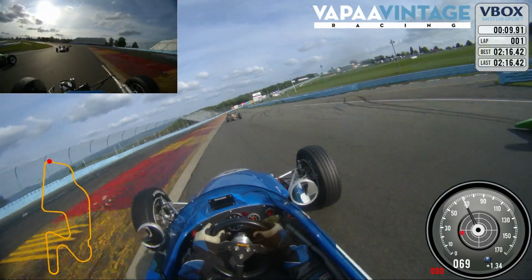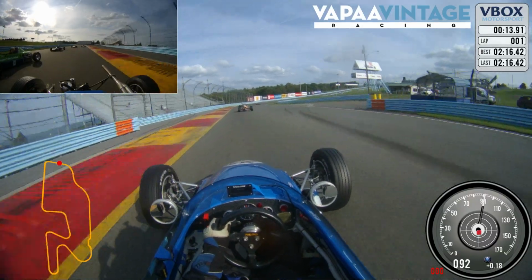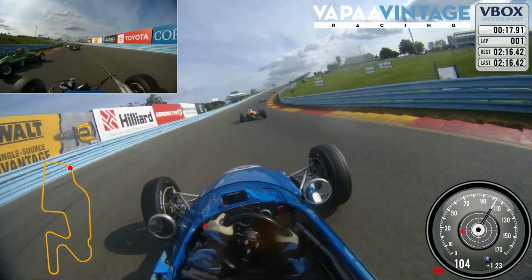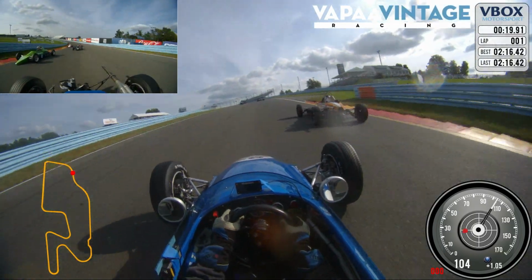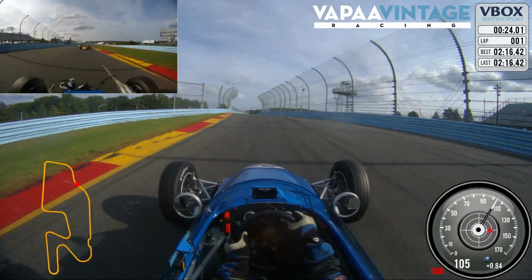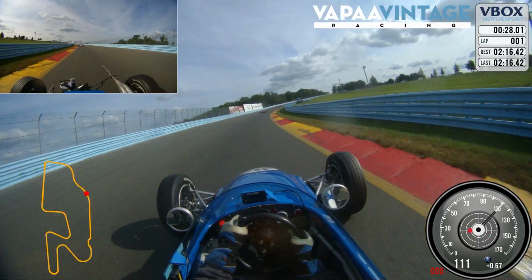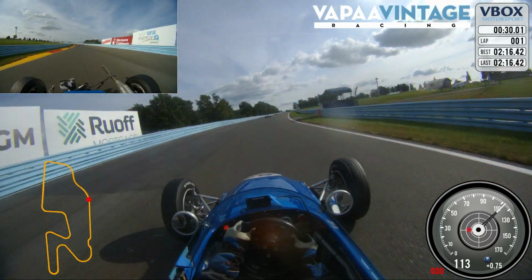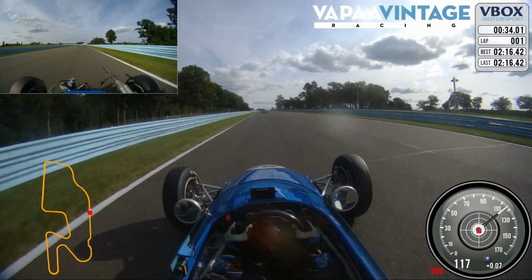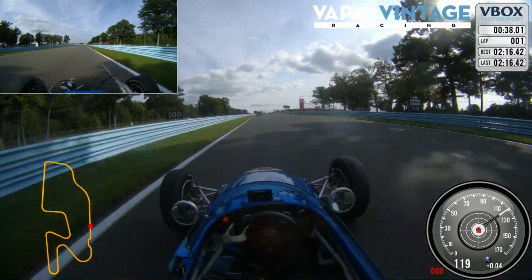Now, right in front of me now is Dan Pianowski, and he's having some sort of an issue. I'm not sure what, but he's going to help me out a lot right here. I'll go on the inside of him. He's just going to wipe the rest of the field right off my tail. Look at that. What a nice guy. So now I'm free to fly. I can go chase these guys down. I don't have to look at my mirrors very much.